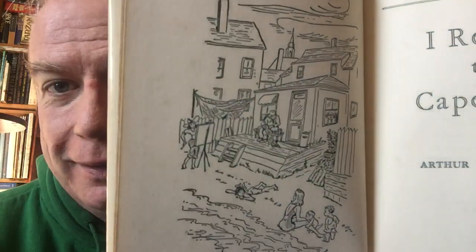This is just an older one. This is someone going back to Cape Cod. This came out in 1944 and had a fairly good run. It was popular on the Cape. It was in bookstores.